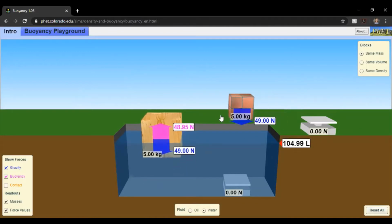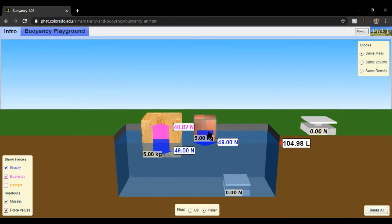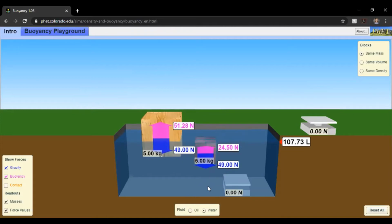Now, if we do this with the brick, we drop the brick in the water, we see that we're only going to get 24.5 newtons of buoyancy force. Now, this buoyancy force is being driven by that density relation between the water and the brick. So there's no way for us to increase that buoyancy force. So no matter what we do with this brick, it's always going to sink in water.